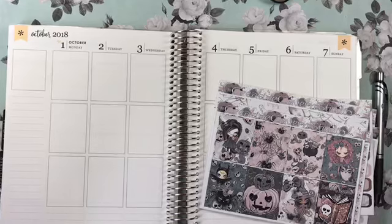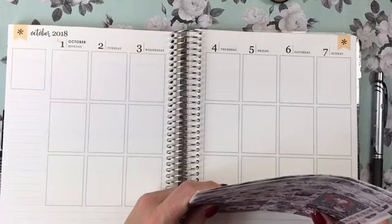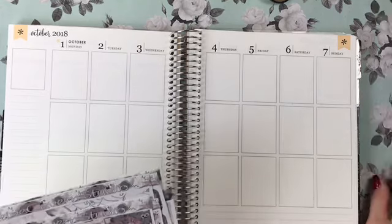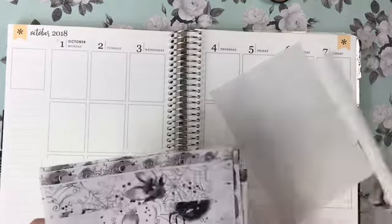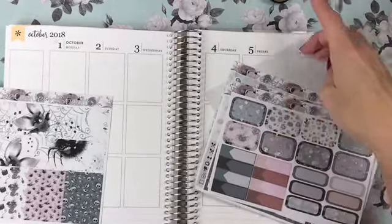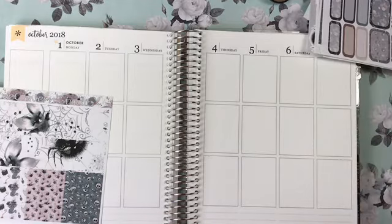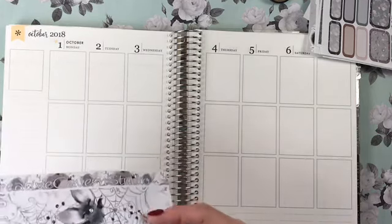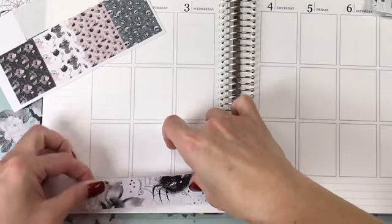So let's get started. Okay, so not lots going on this week, really. So most of this is going to be about the decorating part. Let's see. I'm going to start down with the bottom washi like I normally do and go from there. I also am going to incorporate a lot of foil things in here from other companies that I thought would be really cute and kind of change things up a little bit. So, yeah, like I said, not a lot going on.